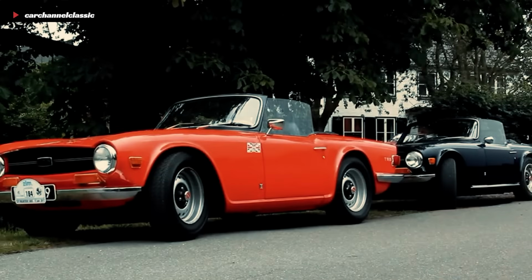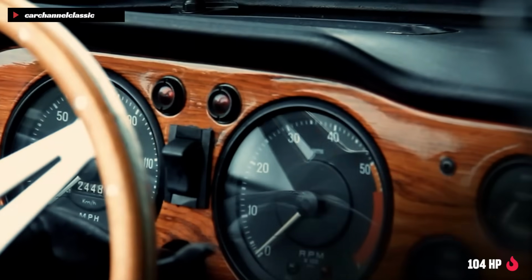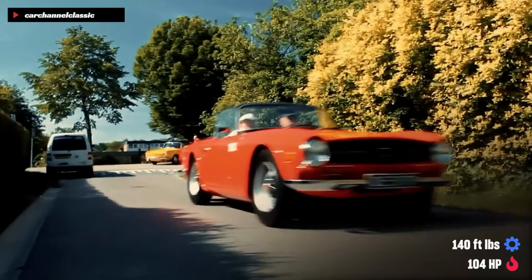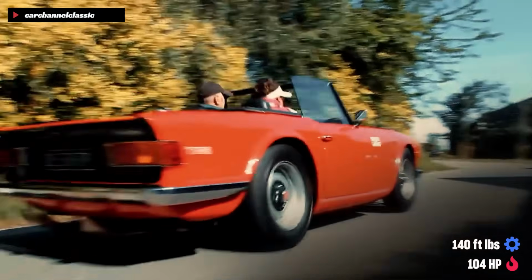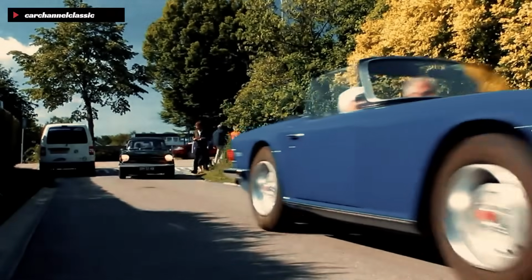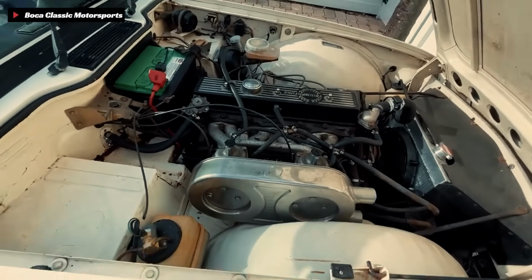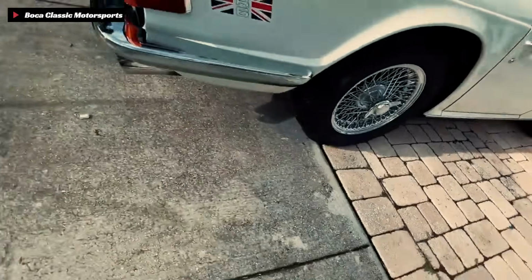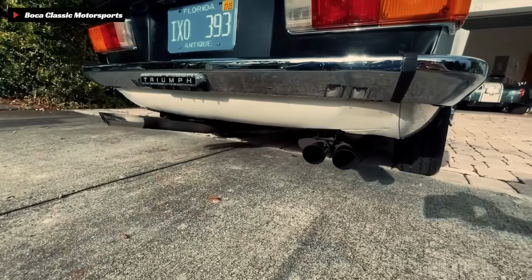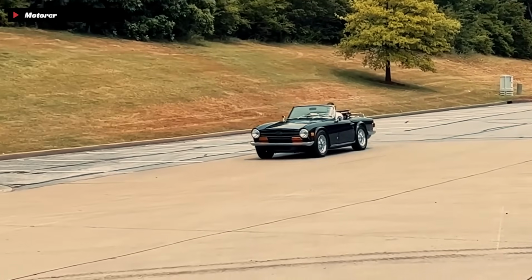Under the aggressive lines, the Triumph's 2.5-liter inline 6 is good for about 104 horsepower and 140 foot-pounds of torque in US trim. Now, European models ended up making more thanks to fuel injection, but the US carbureted version still does have a strong torque curve and that classic straight 6 growl. It's paired to a 4-speed manual with an optional overdrive on many examples.